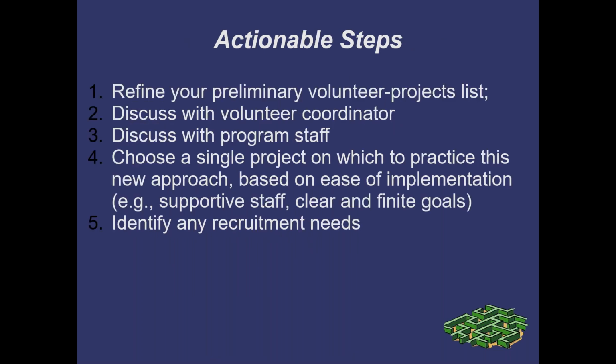All right, actionable steps. And by the way, I always hate the term actionable because I was trained as a lawyer, and in law, actionable means capable of being sued about. But that's not what we mean. We mean steps on which you can take action.